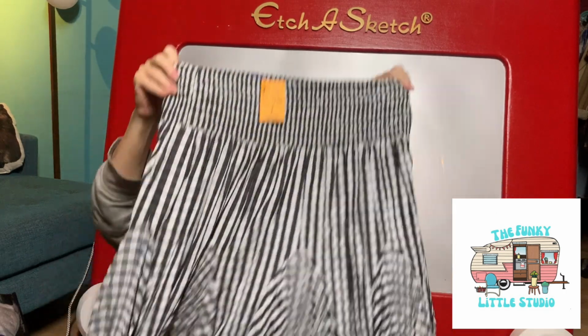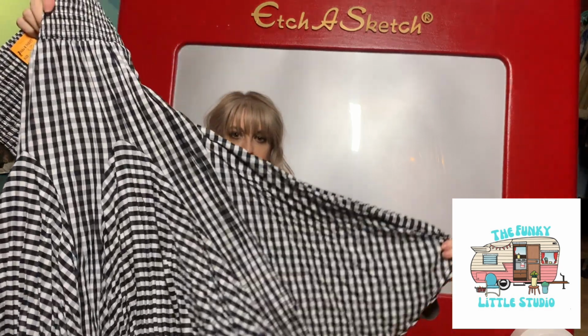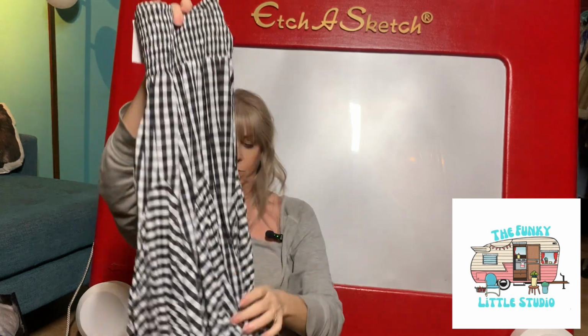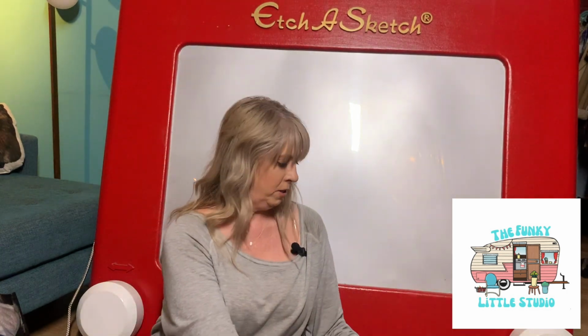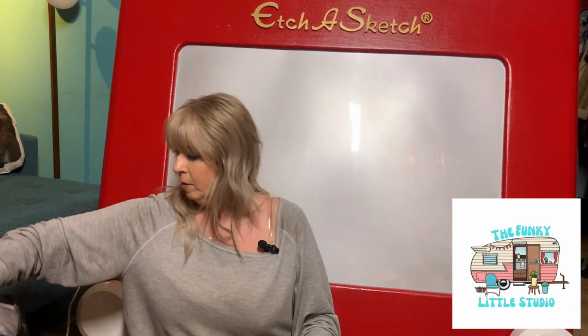So the skirt, very, very pretty. And it's like a pleated accordion style skirt. I thought that was really pretty. So definitely that will be part of the Western.